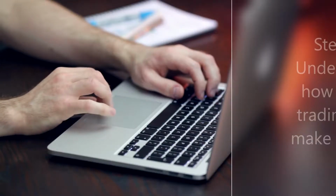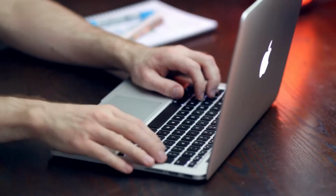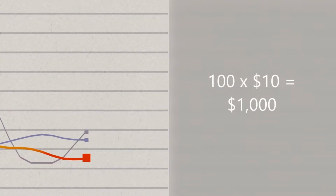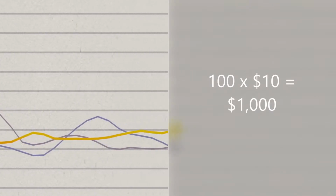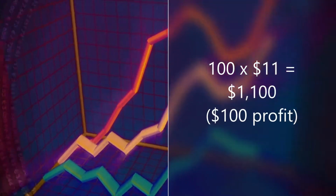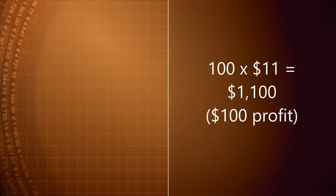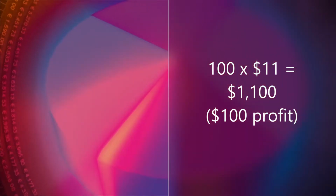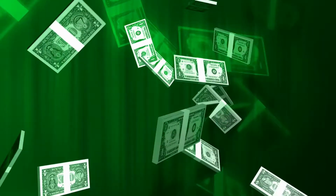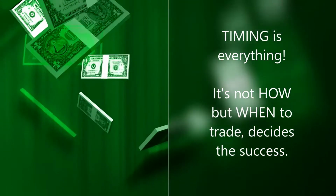The second step is to understand how online stock trading can generate profit for us. Let's say you buy 100 stocks of a particular company for $10 per stock. So your investment is $1,000. If the price of the stock goes to $11, the value of your investment is $1,100. Now, if you sell your stock, your profit is $100. Conversely, if the price goes down, you will lose money. Therefore, buying and selling stocks at the right time is absolutely critical to make stock trading profitable for you.